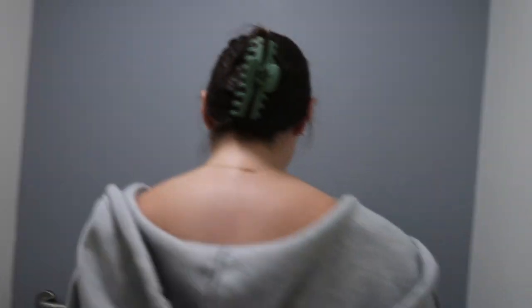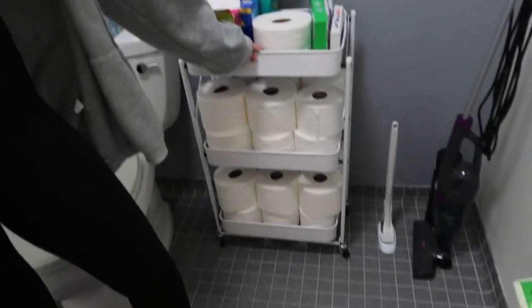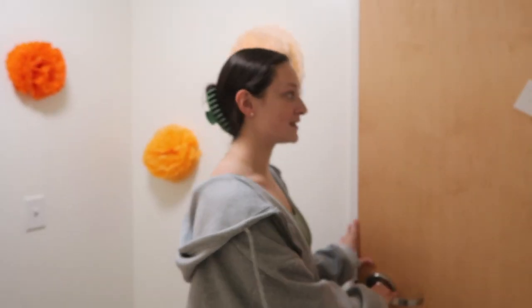We have this nice little gray trash can. We have all of our toilet paper on this cart. We have a large supply. We have all of our cleaning supplies too. Next to the toilet room, we have another poof. This is our suite mate's room. Then we have our room, but I'll get to that after.